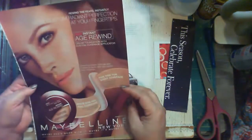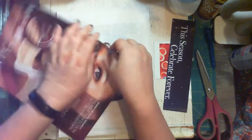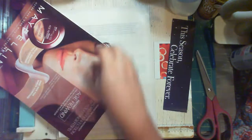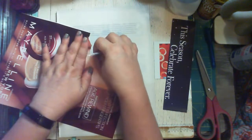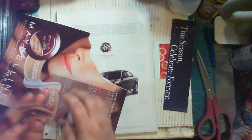Let's see. Well, I think I want her eyeballs. Why not? We will surely want another eyeball page in next year's, or in the next iteration of the glue book, right? It's one of the creepiest things you can do.